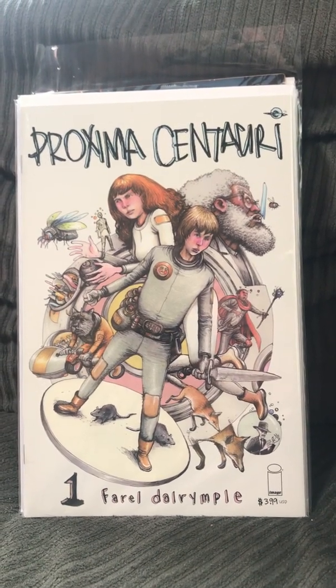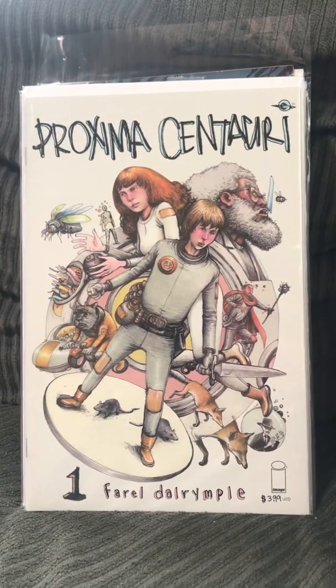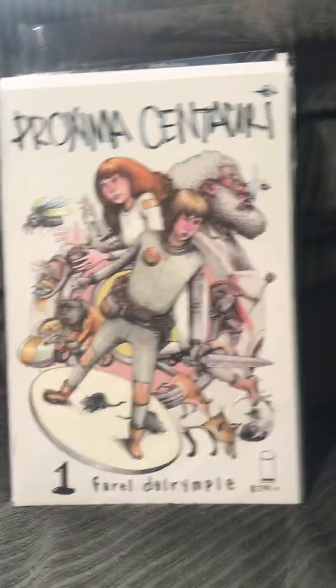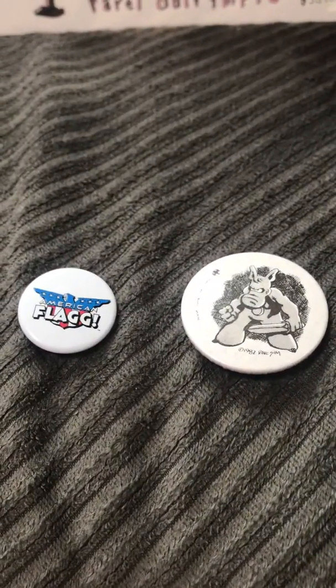Went to a little comic and toy show this weekend in Southwest Ohio, and I picked up some books, and I thought I'd run through them as I do. But first, I wanted to show off these two beautiful buttons that I bought.